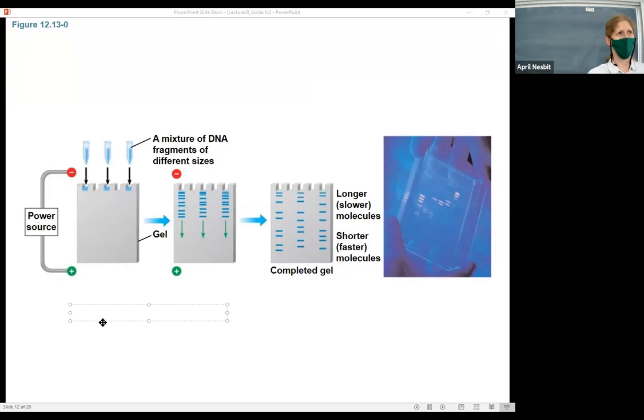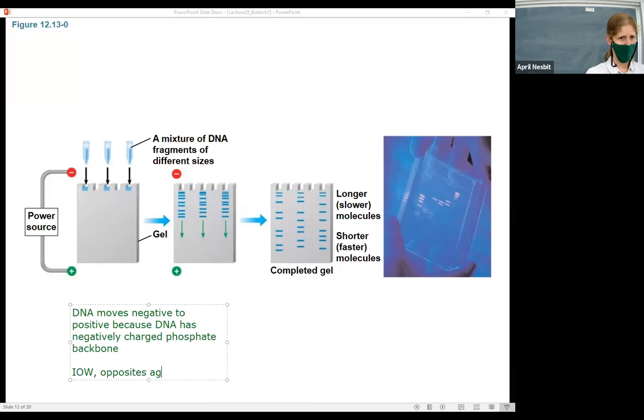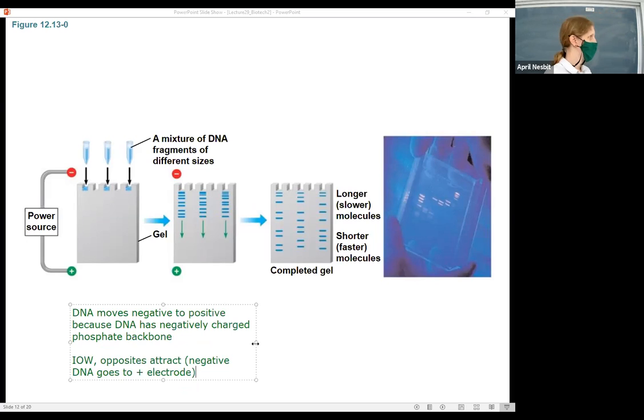This goes back to chapter 3. I know y'all love hearing this. The DNA moves negative to positive because DNA has a negatively charged phosphate backbone. In other words, opposites attract. So negative DNA goes to the positive electrode. So the reason the DNA moves is that the DNA has a negative charge.